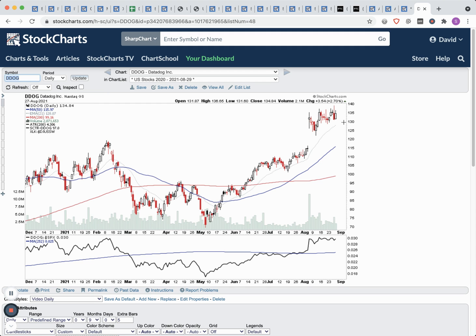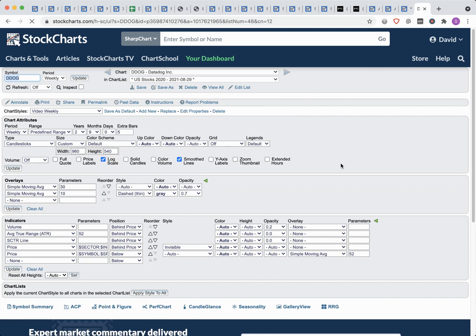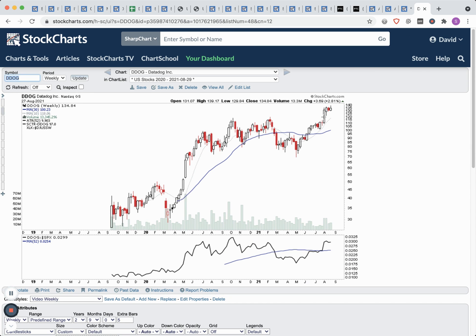DDOG also got back in this one on Friday after I got out earlier in the month. I think I got out back down at this point, so got back in on Friday with the reversal move. So again, looking for this to move higher in here. Still extended short term, but we can see we've got a bit of flagging type action going on, so potential for it to continue higher.